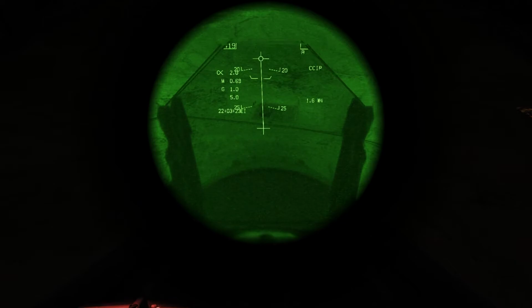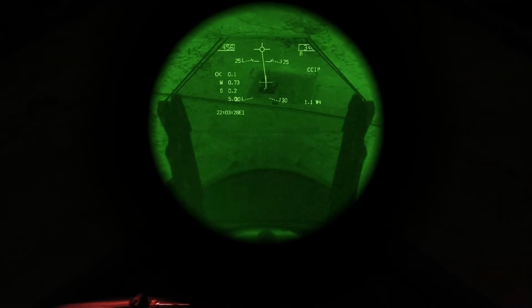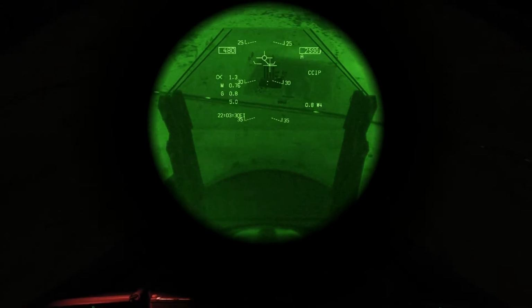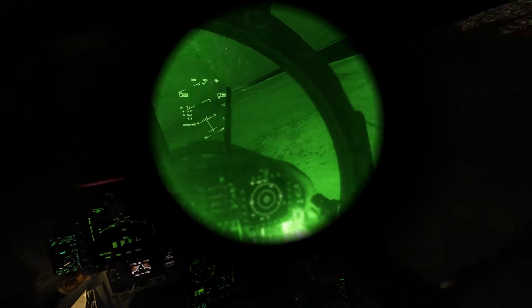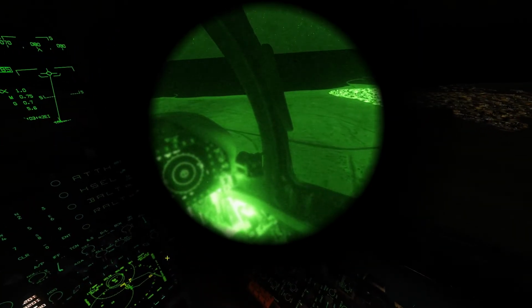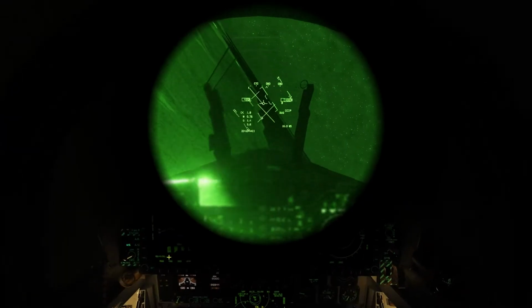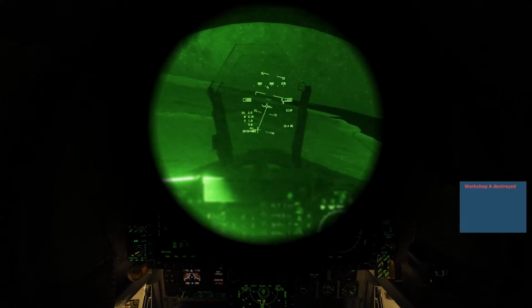Altitude. Altitude. Put your nose down a little bit here. Alright. And bombs away. That might be slightly long, we'll see. Boom! That looked like it was right on the power plant, so that's all good. Call up waypoint 4. Which is 15 miles away.